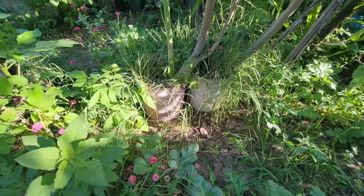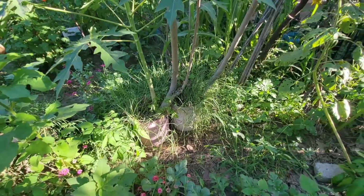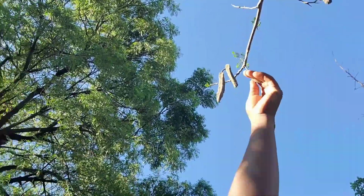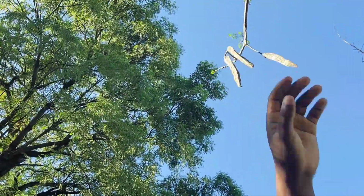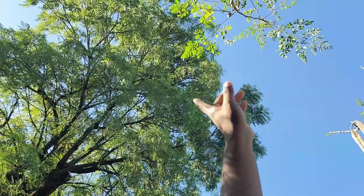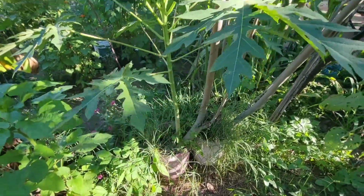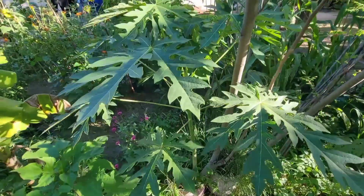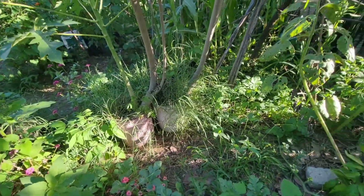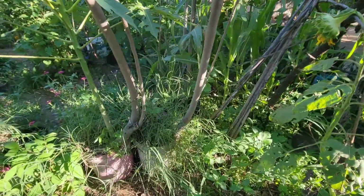Look guys, in that bucket I've got this moringa tree that's growing, and it has got some pods on it, and here's another one as well. In that same bucket I've got this papaya that's growing. Look how big it is, sharing the same container with the moringa tree.